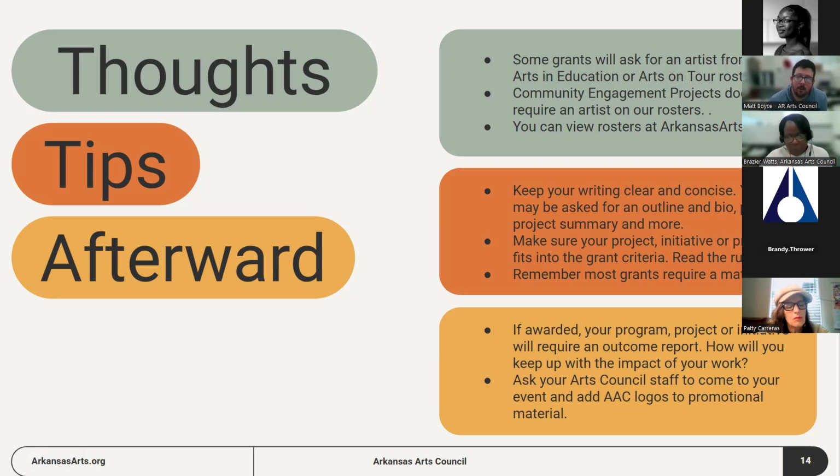Brazier, if you want to just give a brief overview of what the community engagement project is. I know we covered this on Monday. Sure. So one of our grants is the Community Arts Project Grant. It's a grant for up to $10,000 to bring an arts project or program into your community.